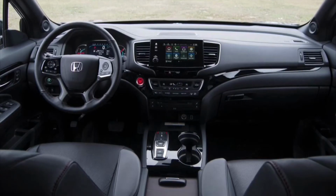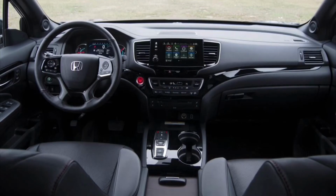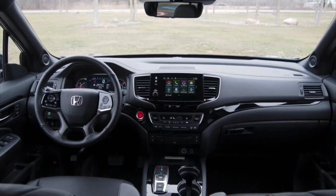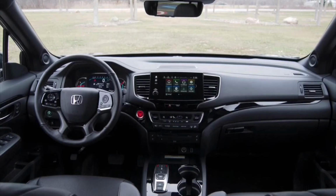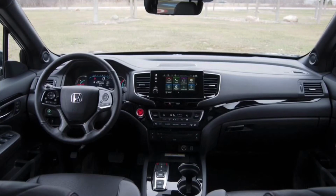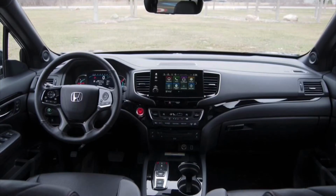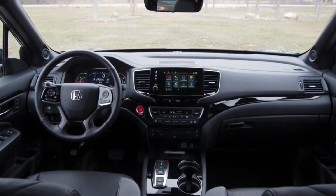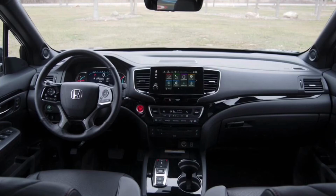Now you also have Android Auto and Apple CarPlay standard on every trim level except the base LX, which again has this much smaller 5-inch retro display, which honestly looks like a different type of display technology. So if connectivity is important to you, you definitely want to look away from the base trim level, as you are not going to find that whatsoever.